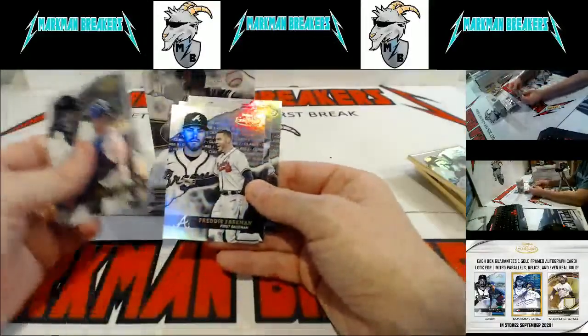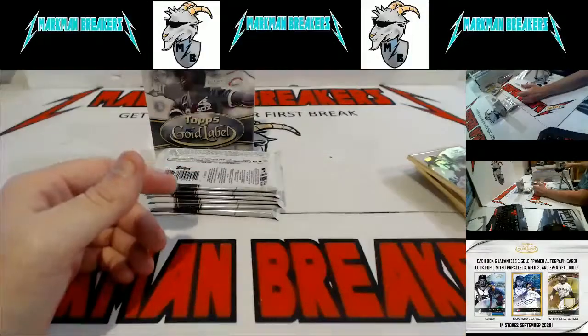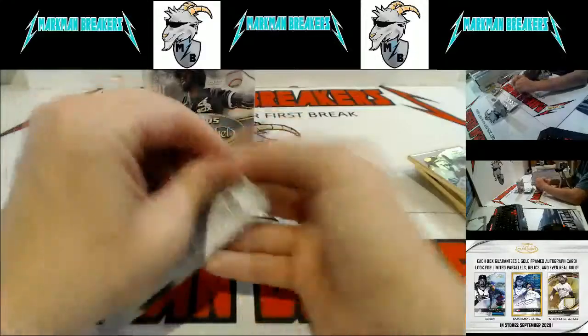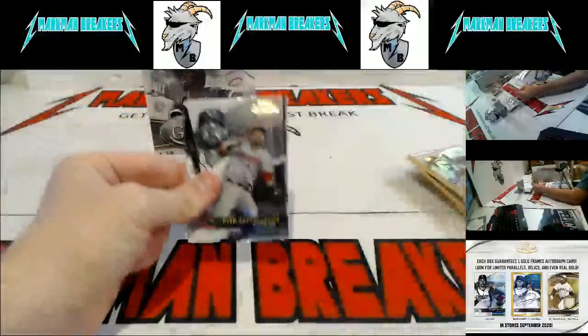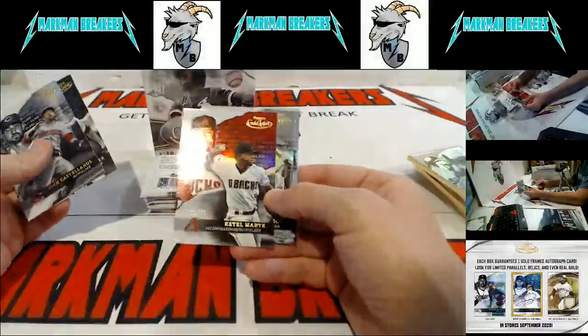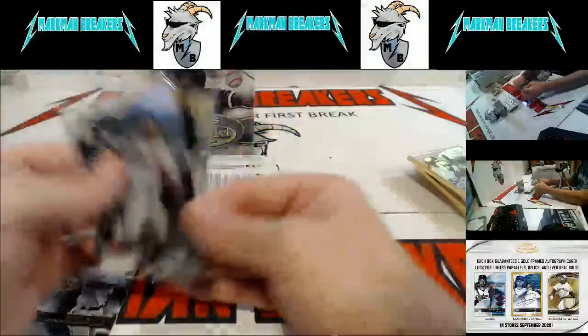Contreras, Jackie, Freddie Freeman, Ketel Marte. Castellanos, Shane Bieber. Ketel Marte, 75, Class 1, Red Diamondbacks, Jackie and Chris Sale.